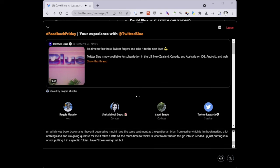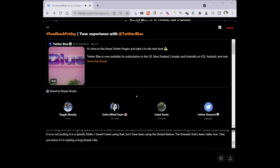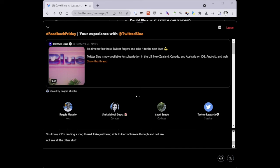I haven't been using that, but I have been using the thread feature, the threader. That's been really nice. If I'm reading a long thread, I like just being able to breeze through and not see all the other stuff.